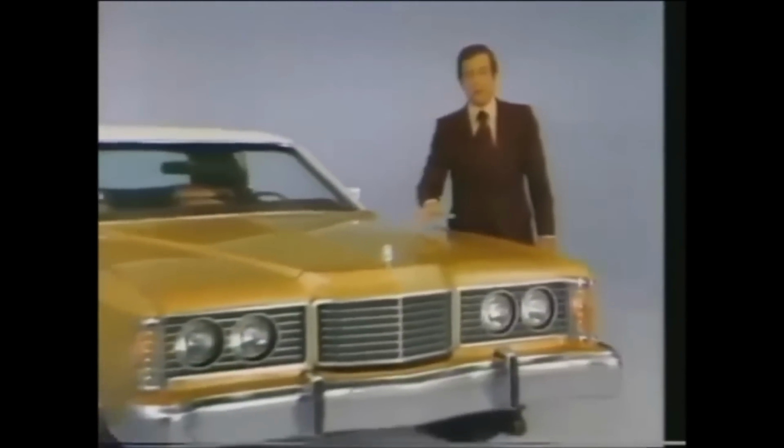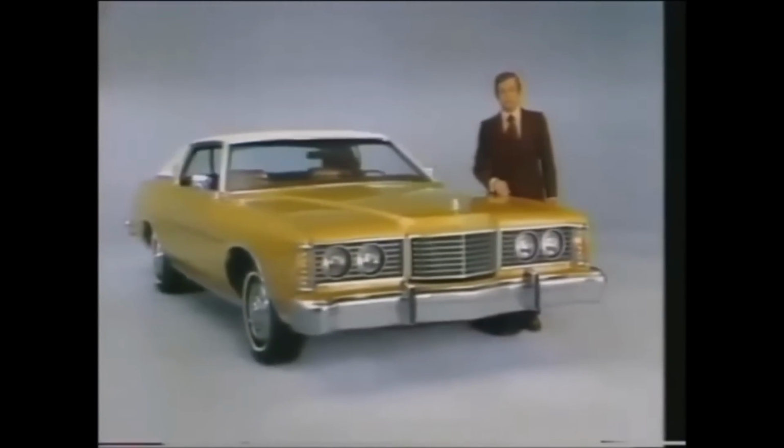Hello, I'm Hugh Downs. This is the Ford LTD, and I'm here to pass along some information that will help you find a well-made car.